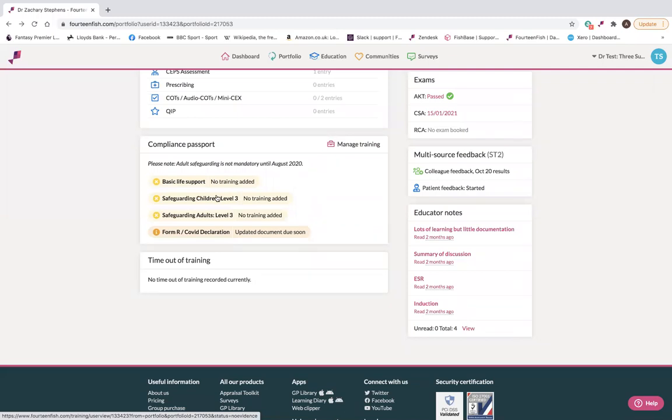If trainees have added these various certificates as learning logs or supporting entry information, they are still on the portfolio, but they're a lot harder to find on the database. So we are suggesting that the trainees need to add their documents in these slots. They then appear on the front page of their database record and are then visible and available for educators to view.